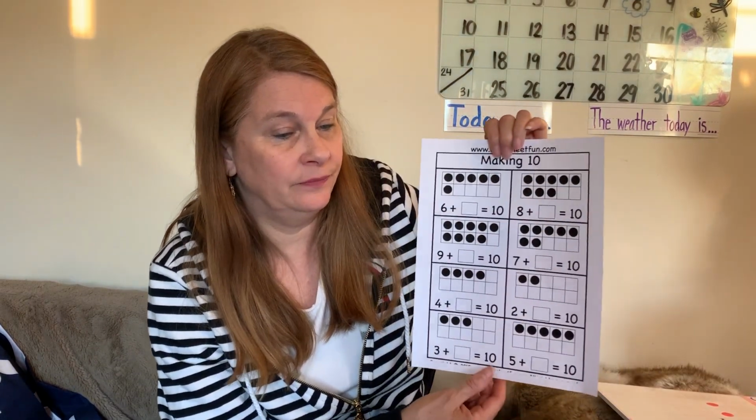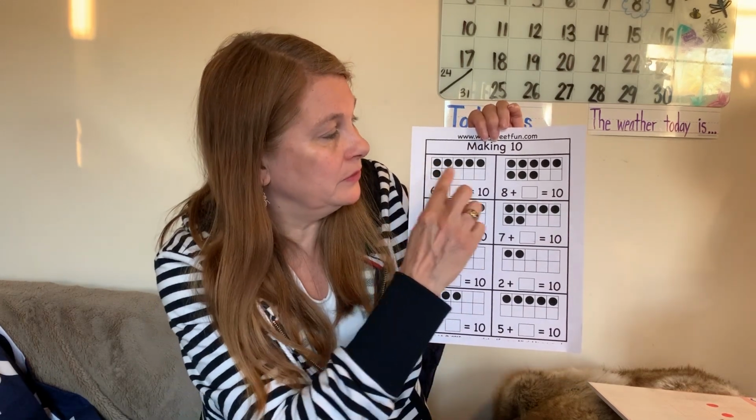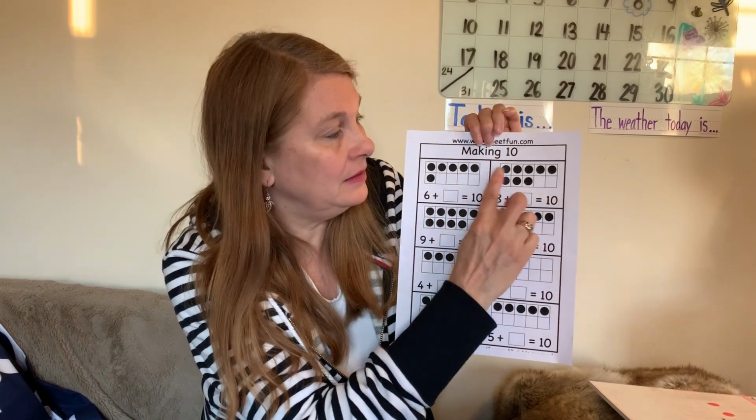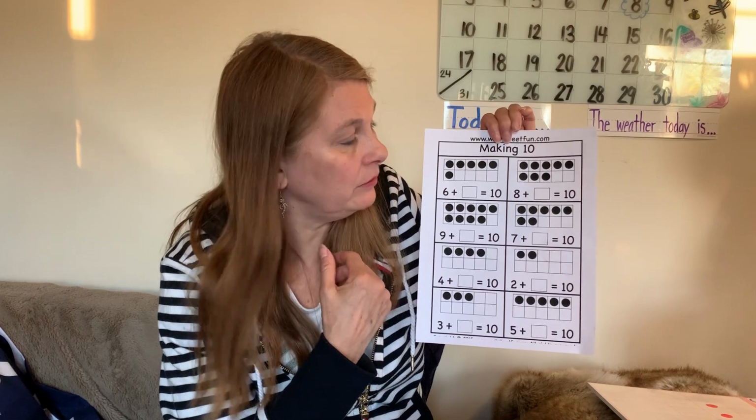Here we go. Today is Thursday, May 8th, 2020. We have been learning about making number sentences in math with Mrs. Curley. Please print the Making 10 number 1 worksheet that I have attached. Or you can also draw your own tens frames. Remember these? These are tens frames like we would have in our classroom with counting.